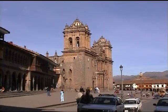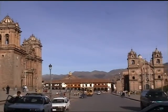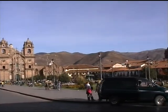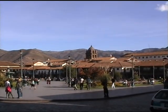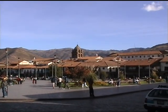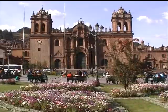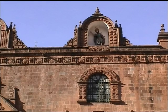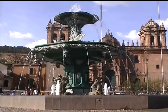The heart of Cusco is the elegant Plaza de Armas, which was once the site of the Incas' solemn public ceremonies, and later the executions of Incas who resisted the Spaniards. Along one side of the square is the magnificent cathedral. Begun in 1550, it took 100 years to complete. In front of the cathedral is an ornate fountain.